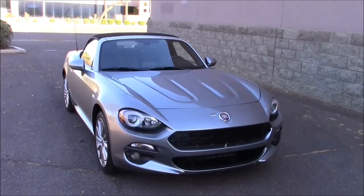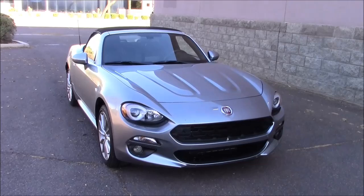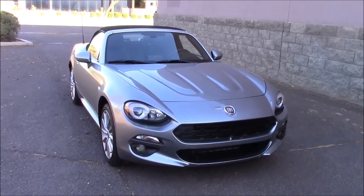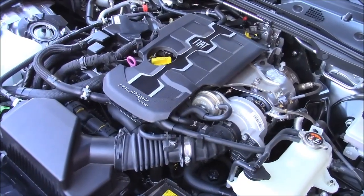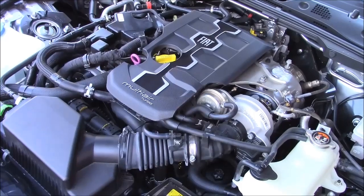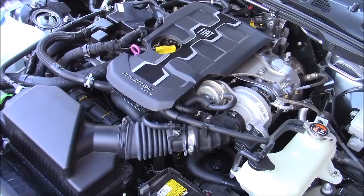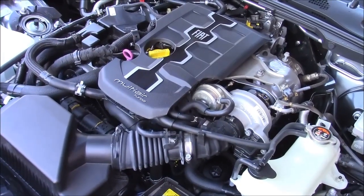The obvious question, should you get the Fiat version or the Mazda version? It has more to do with the transmission than the car, as far as I'm concerned. This Fiat power plant is a high-revving sports car engine just begging to be hooked up to a 6-speed manual gearbox. If you want to shift it yourself and you want a manual transmission, this is going to be the engine you want.